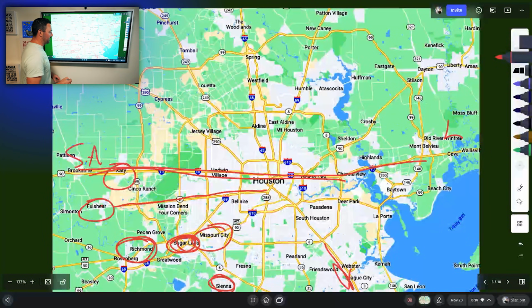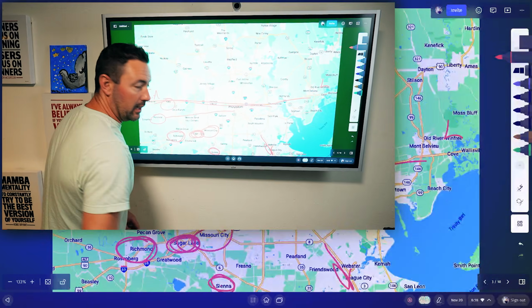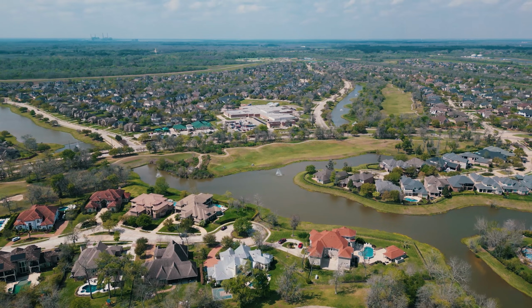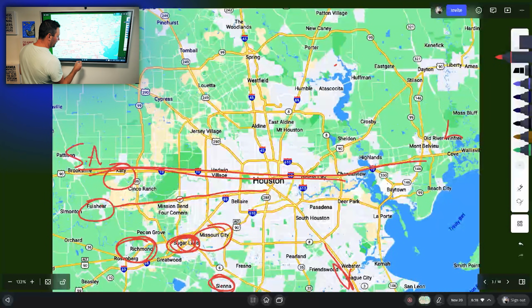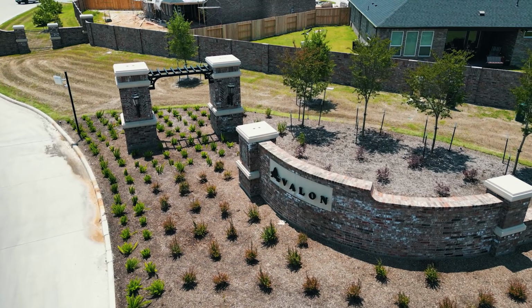I always say it, if I didn't live up in the Kingwood area where I am at, I would choose Sienna. I think it is one of the coolest master plan communities I've ever been into. And they've also got some really cool areas around it. Plus, you've got the Friendswood, Pearland areas. We've done some videos down in this area.